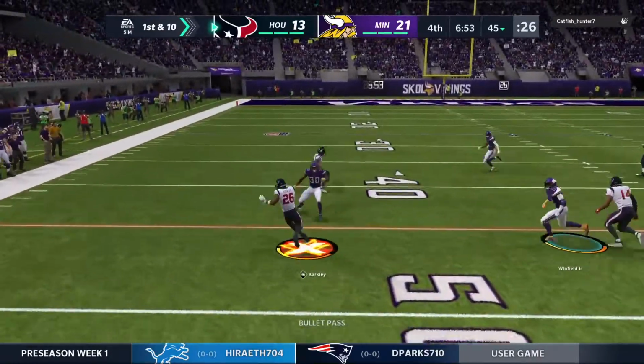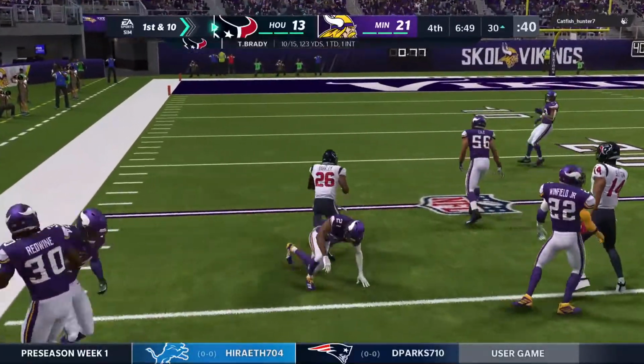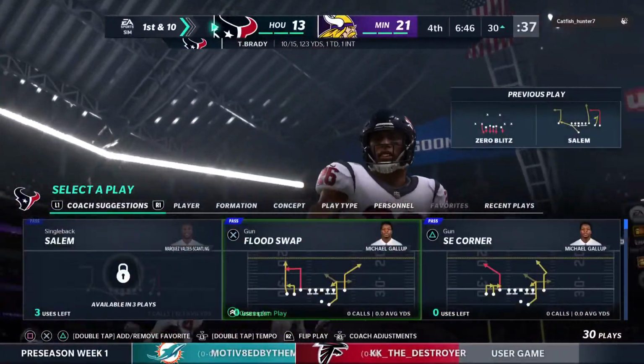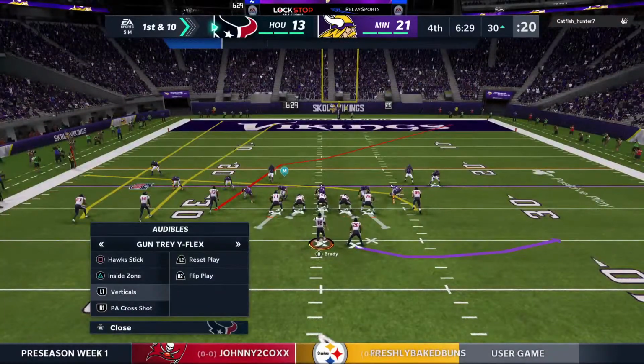Now this pass into the hands of Saquon Barkley. Barkley a first down and more. And finally taken down at the 30-yard line. 25 yards that time. And that's a much-needed first down right there.